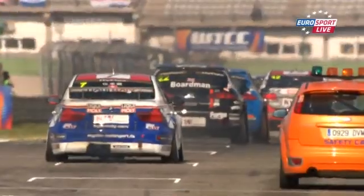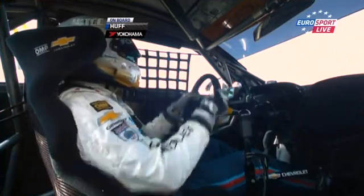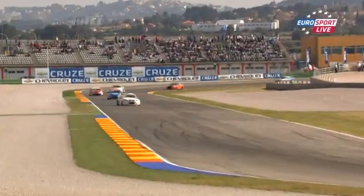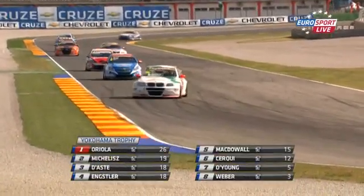Cars gradually moving away from the grid. Charlie New getting a little bit of drifting going there at the back of the grid. He will be the last starter, and there'll be a BMW at the front as well. Stefano D'Aste leads us round. Yvan Muller on board there. He will start in 10th place for race 2.